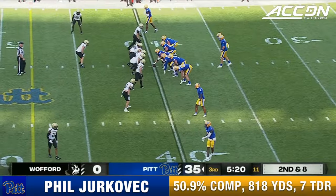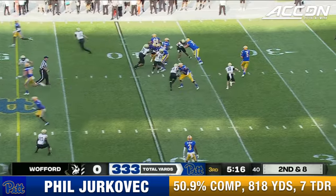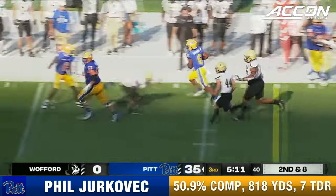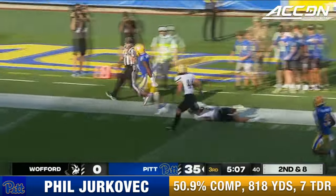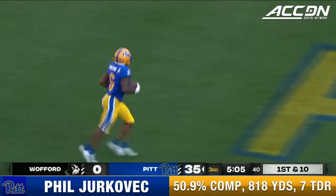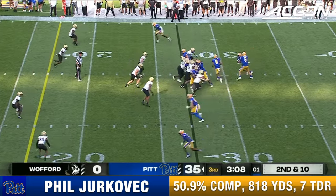I mean, it's a great, you know, problem to have for this Pitt offense. They've rushed for 134 yards. Jurkovec set up the screen, and off the deflection, it's Hammond with a burst down the sideline. And Hammond finally pushed out of bounds by Maximus Pulley, saving six. For those tackles, it's a good test.